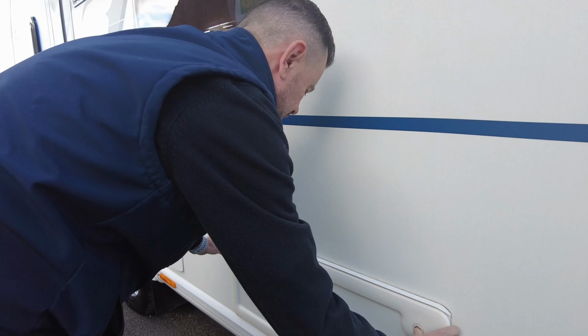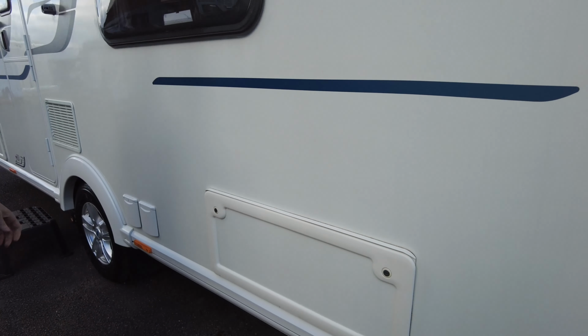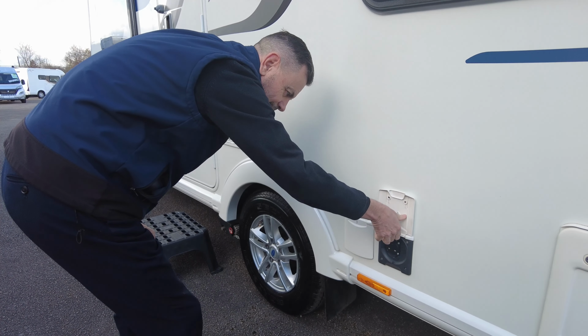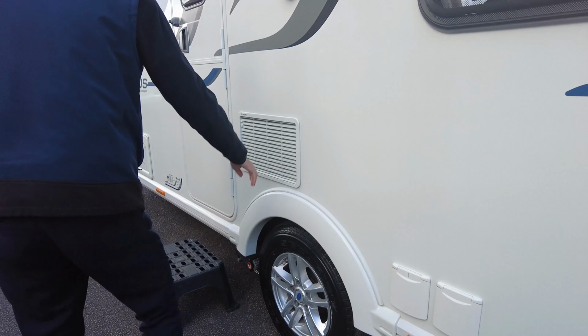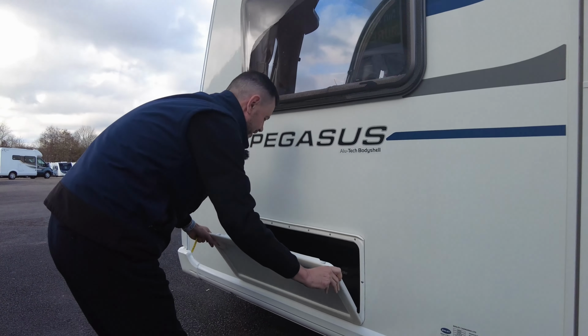This caravan is obviously full berth. It's two single beds, fixed single beds at the back. So you get a lovely little bit of storage there. You've got an extra 240 volt socket outside here for playing your music, etc. And obviously your electric hookup, fridge vents there, and another locker underneath the front benches.